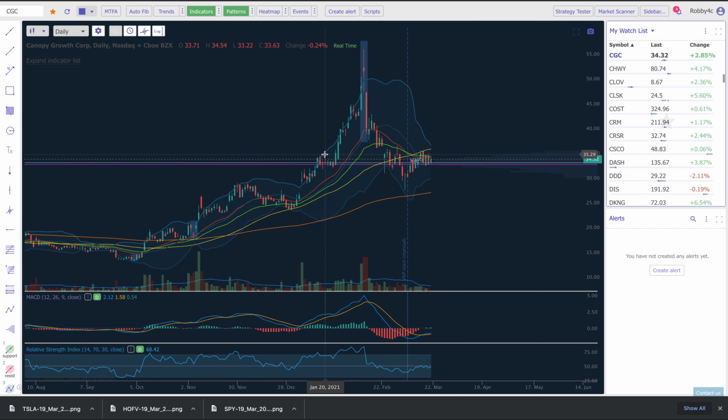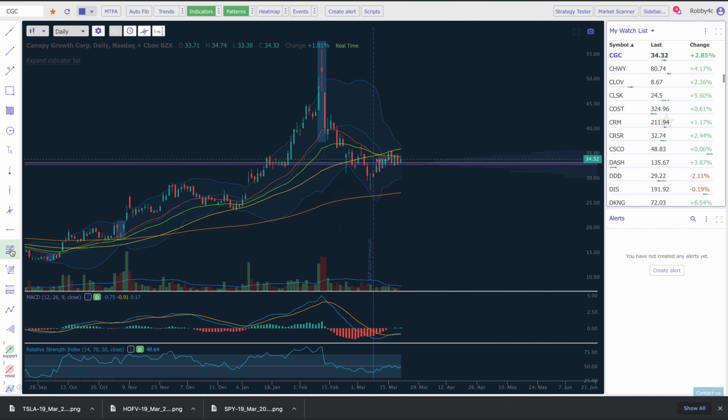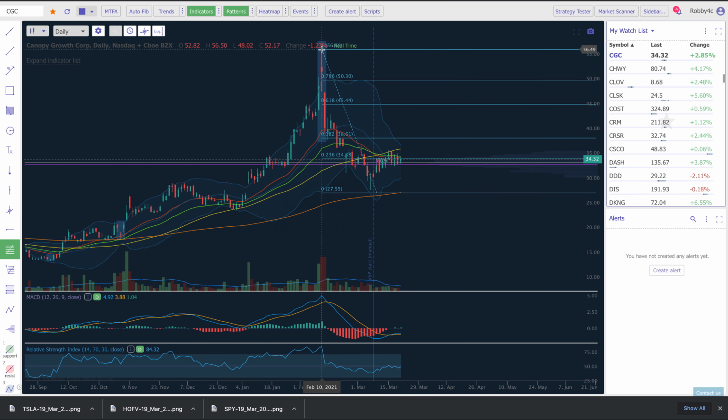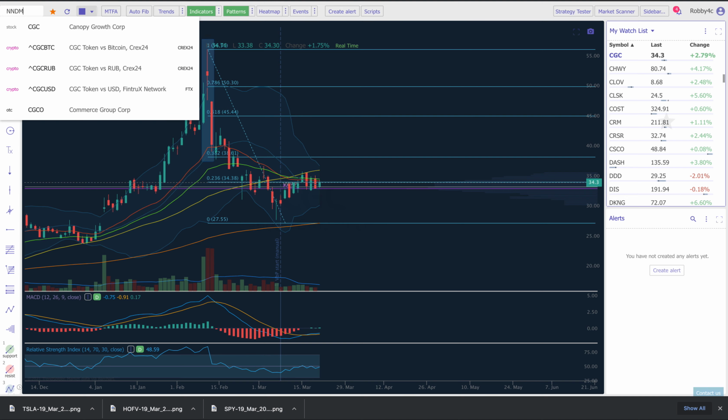CGC, weed stocks are hot right now. So this is consolidating right at all the EMAs. That's really nice. I'm going to pull a fib here. It's consolidating right on the fib, which is good. And so here, 38.57 is your next target. So if it can hold above this 23% line, then you're looking at a solid $4 gain, which is great, especially if you're doing options. And then from there, you've got 45.